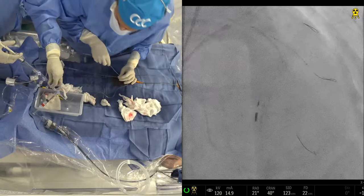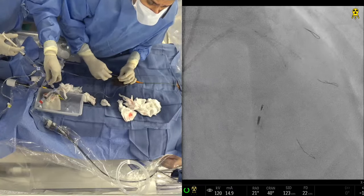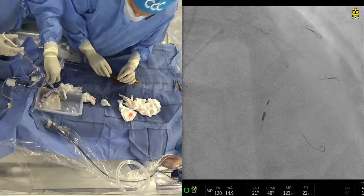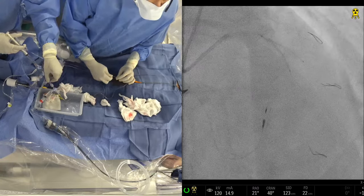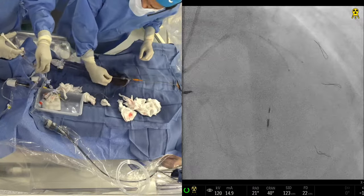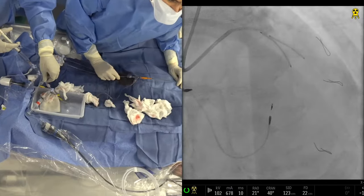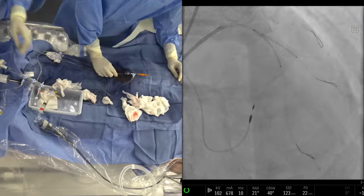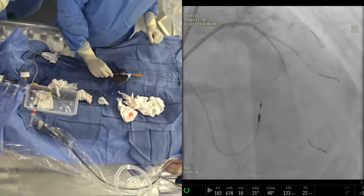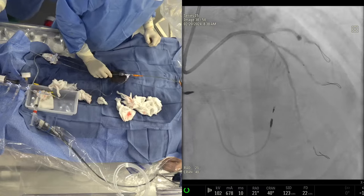Hold on, which is the side branch? You may need 38. Hold on. Okay, some die. See? Okay, take a cine. No, don't take a cine because you have to pull back the balloon stent quite a bit in the LAD. LAD stent come back. There's no way you will advance the D1 stent if you have the stent sticking there.